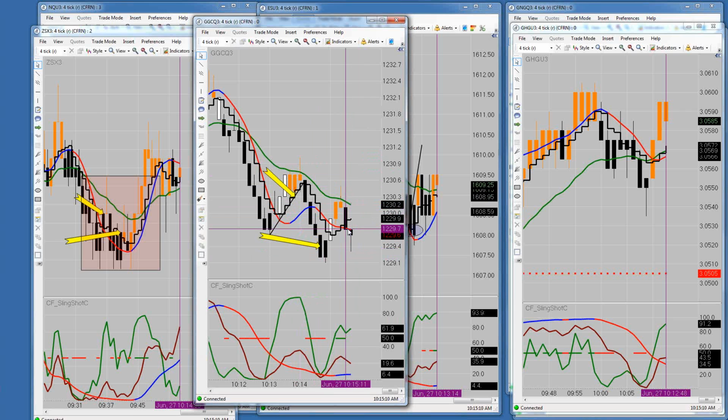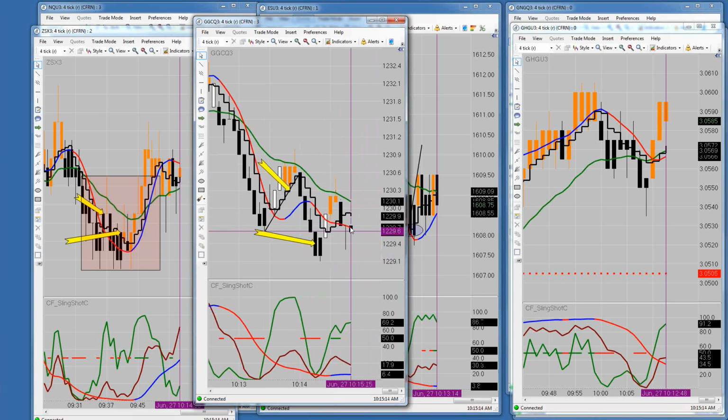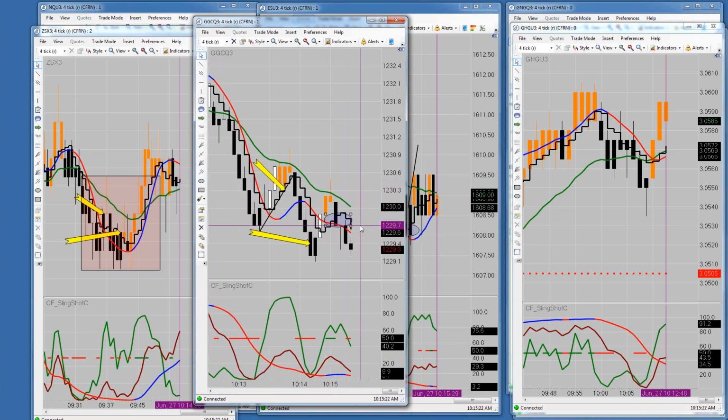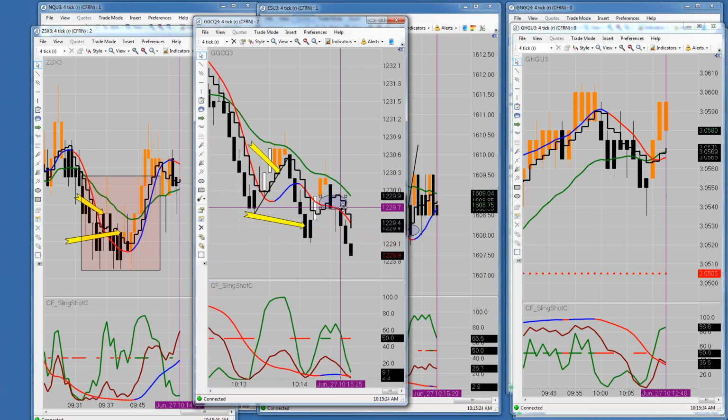There is actually another one right now. There's another short right here at 1229.7. I'm not going to get into it because it's already gone 4 ticks. Okay, so I missed the trade. I would have had my stop at break even. Had I entered that, I would have had my stop at break even, and I'd be out at break even.